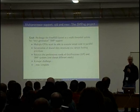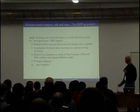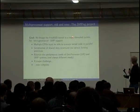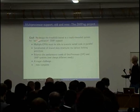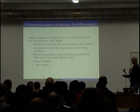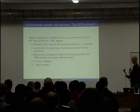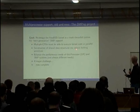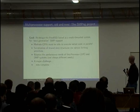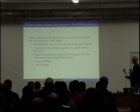Okay, so the goal that we set ourselves was to redesign the FreeBSD kernel as a multi-threaded system, for next generation SMP support. Next generation is the NG in this SMP NG project. And the goal is that multiple CPUs must be able to execute kernel code in parallel. Obviously, there will be some constraints here because there are still shared resources that need to be managed. But to the maximum extent possible, multiple CPUs should be able to work in parallel. So this requires serialization of shared data structures and shared resources, and we do this using various locking primitives, basically using standard techniques.